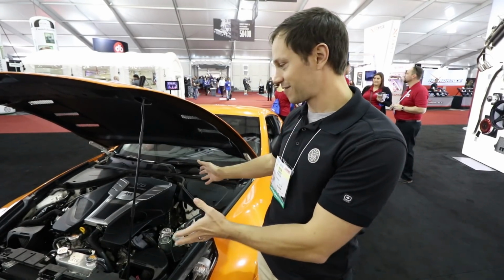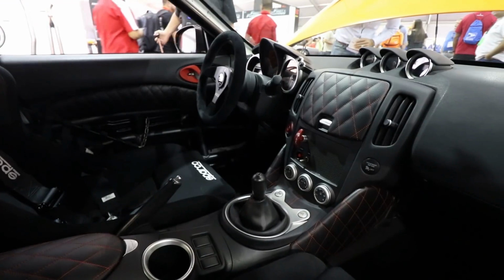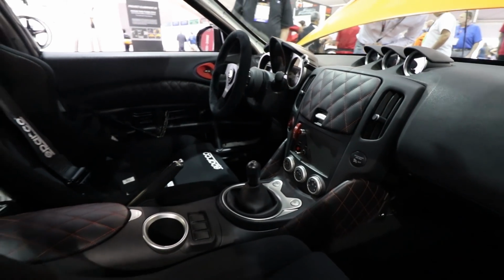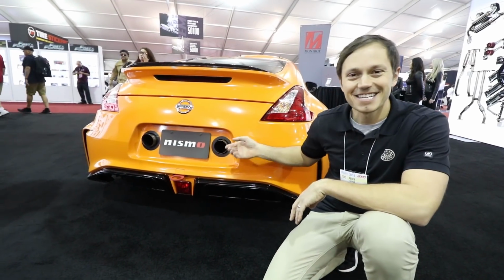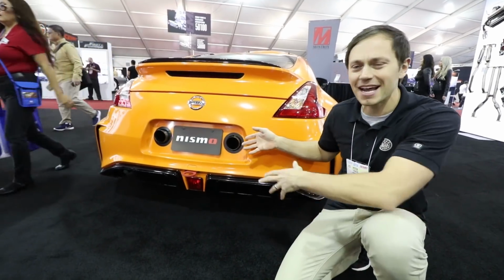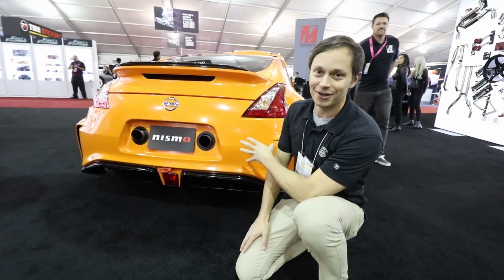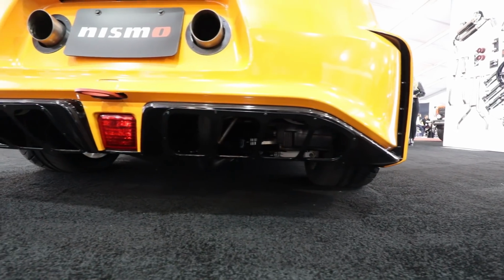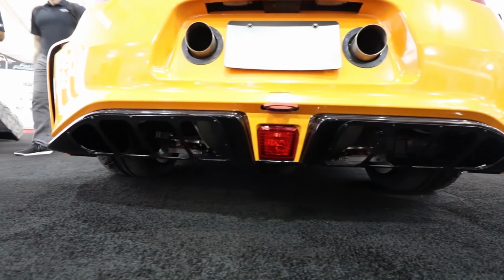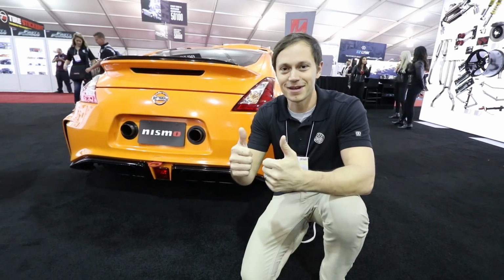There's a host of amazing goodies on here. I really love the interior, very track inspired obviously. Sparco seats, Sparco steering wheel. Check this out. Exhaust pipes out the bumper, and how good does that look? I think this should be a factory option. They've also integrated this nice little diffuser area down here. So all in all, the execution on this car is absolutely fabulous. Two thumbs up from me.